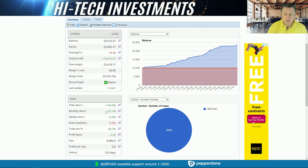Monthly returns is a bit lower than the other ones, but 22, and it has been doing quite well over time. Weekly returns almost 5%, 4.9. Trade wins is a bit lower, 68.7. We don't really care that much, so we know that it cashes in. And then we have the pips here. Trades per day, it has a few more trades, 5.6. And the history is 125 days. So we have quite a lot of data to run with on these ones now.